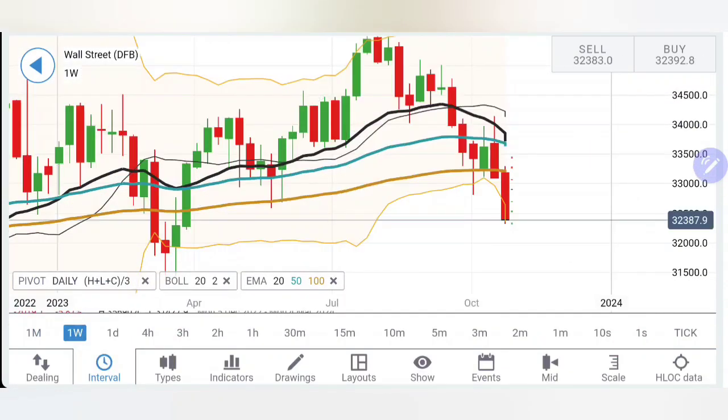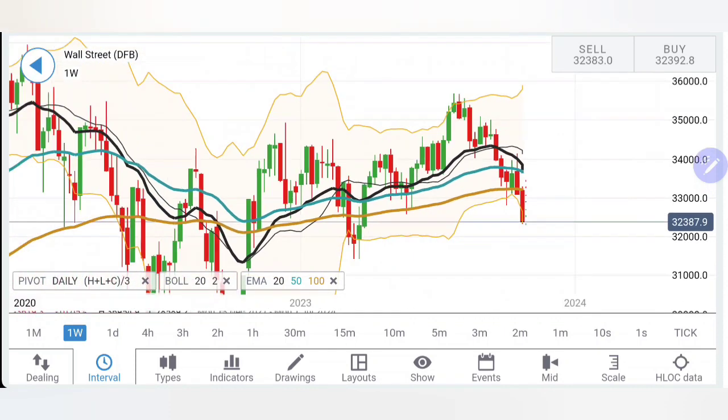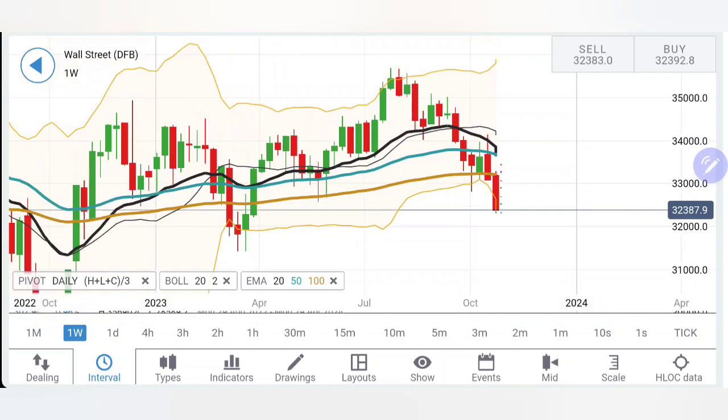Coming to the weekly charts, a downtrend is seen, with convergence of the moving averages. The 100-week average is right now at around 33,200 levels, and the 32,600 to 32,800 zone is where the 50 and 20 period moving averages are lying. Yes, these are on the verge of a crossover. One more bearish candle and the crossover will be seen. Also, the price has closed at the bottom of the Bollinger Bands, and the Bollinger Bands have expanded vertically here. This suggests strong bearishness.